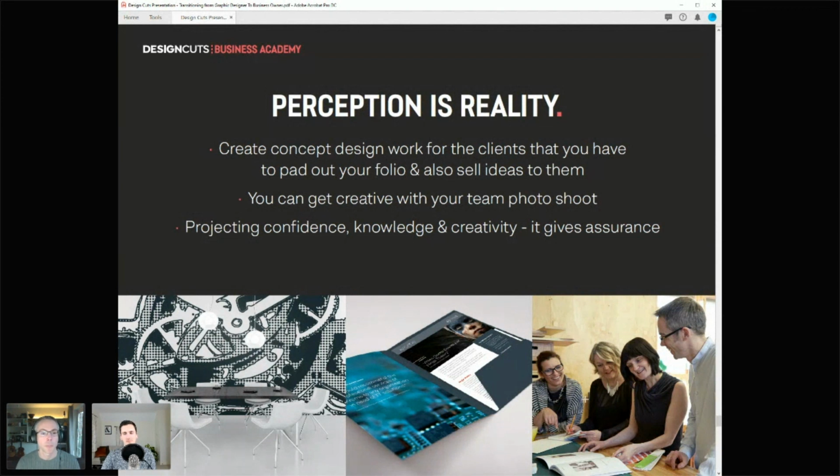So not only can you generate more for your folio, but you can generate more business. Even be creative with your team photo shoot. We had quite a dry corporate office, but we didn't get our team photo shoot done there. We went to a really creative space to get it shot because we wanted people to buy into our brand. Project confidence, knowledge, creativity. It gives assurance.